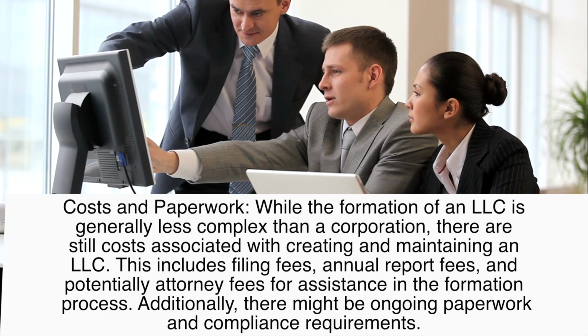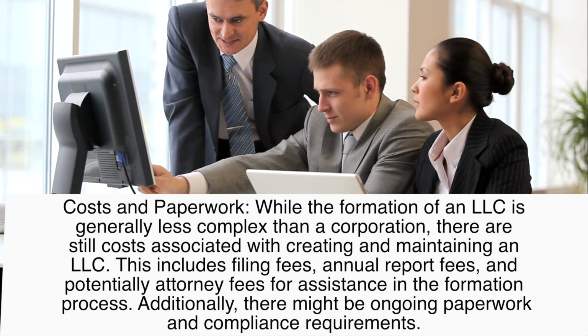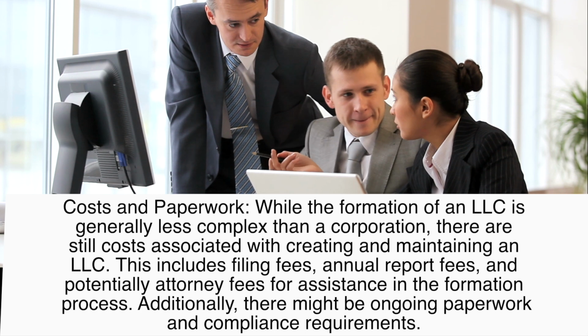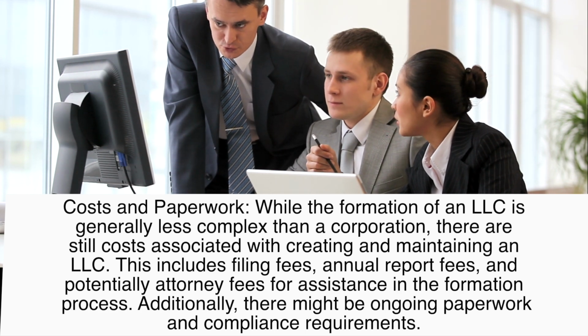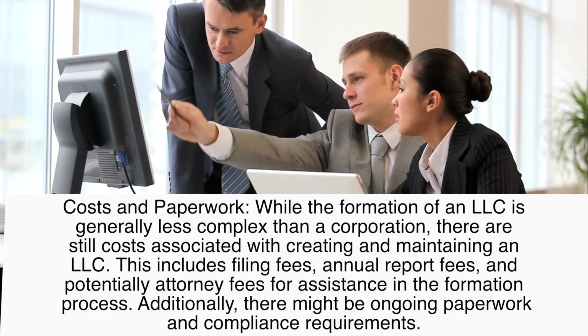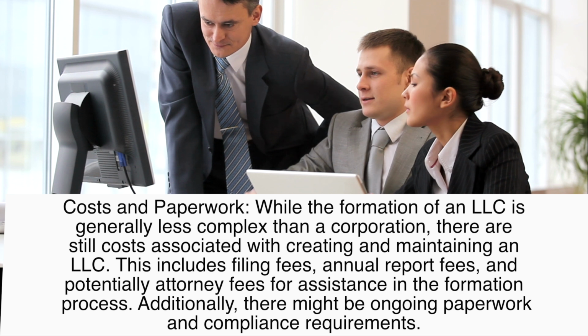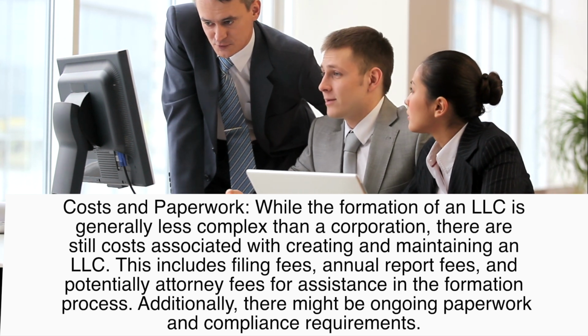Costs and paperwork. While the formation of an LLC is generally less complex than a corporation, there are still costs associated with creating and maintaining an LLC. This includes filing fees, annual report fees, and potentially attorney fees for assistance in the formation process. Additionally, there might be ongoing paperwork and compliance requirements.